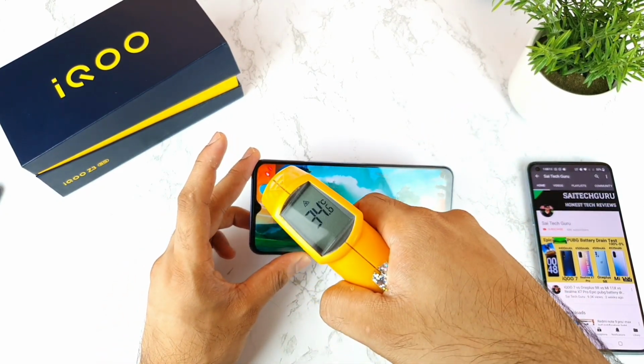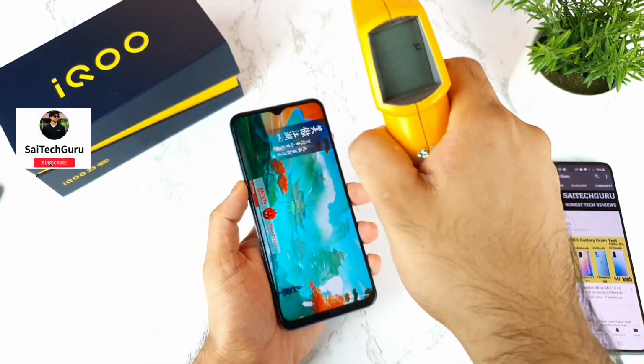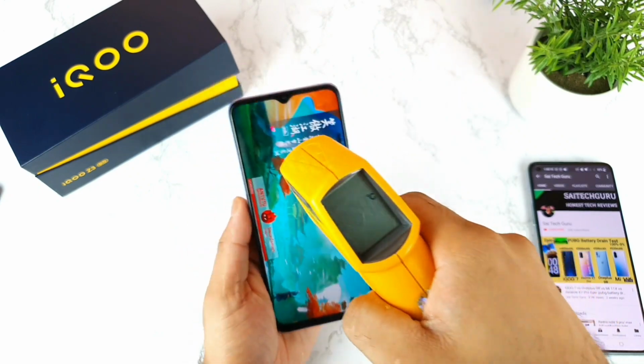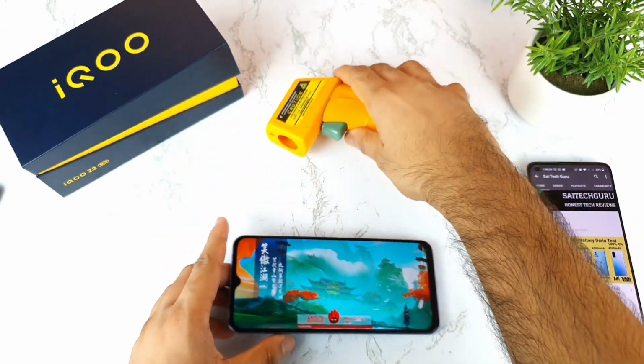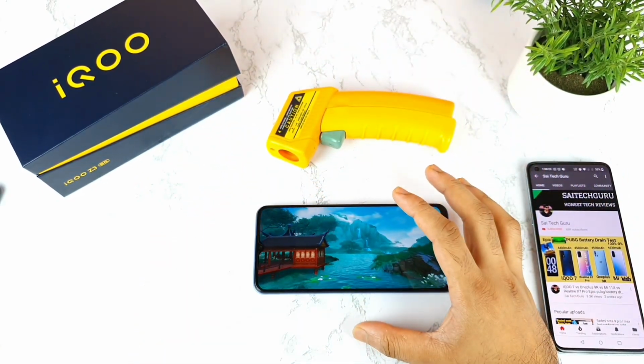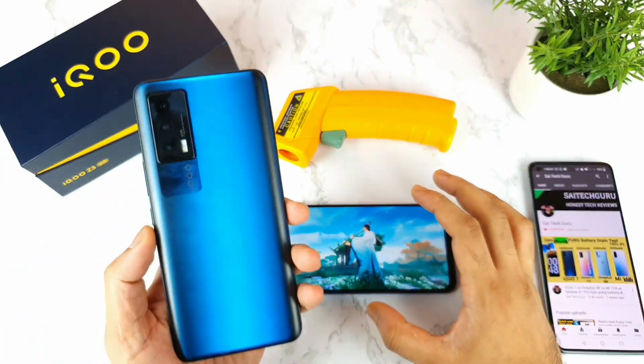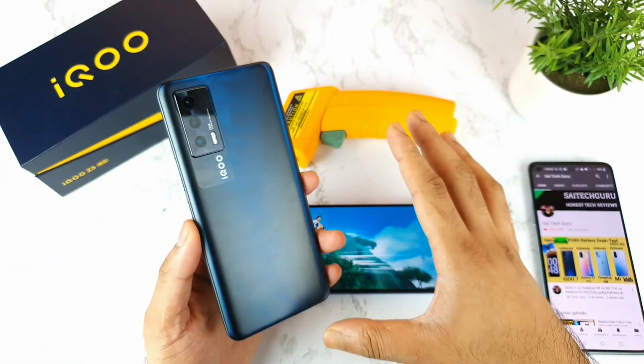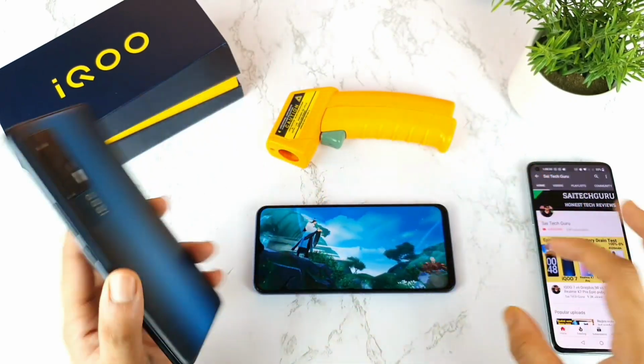Right now the temperature is only 34 degrees. My room temperature is not very high, it's only 31 degrees. As you can clearly see, friends, 34 degrees. Overall it's pretty normal. So let's see how high the temperature can go. I did similar extreme testing on the iQOO 7 device, and under extreme performance it did perform really great.